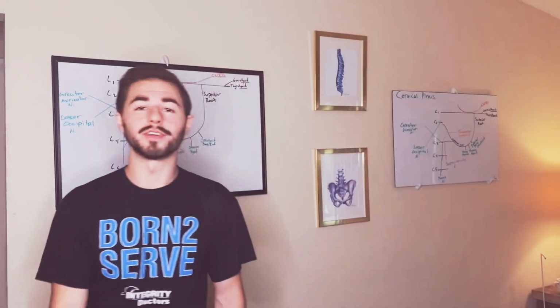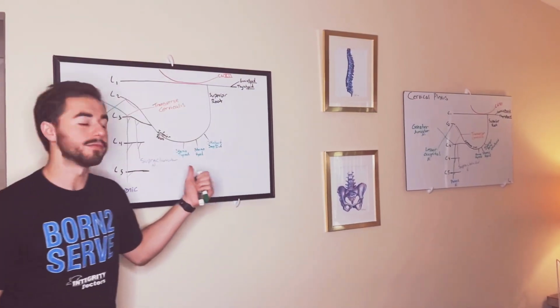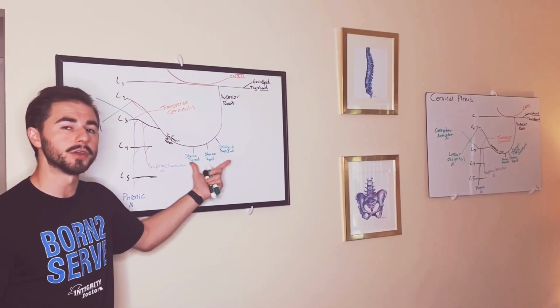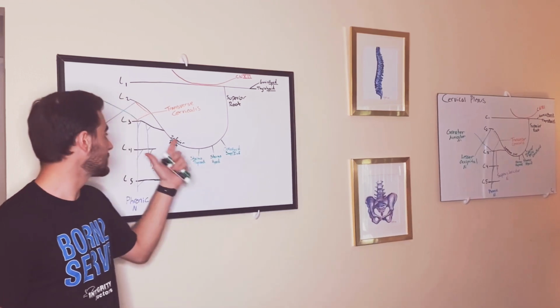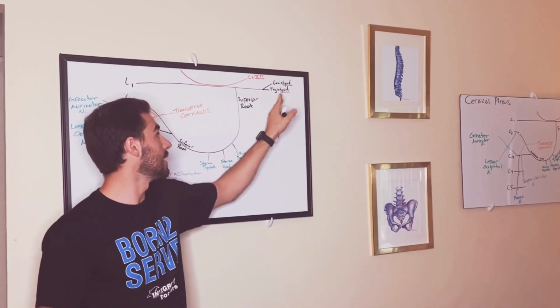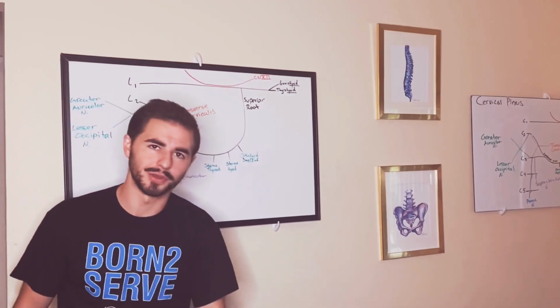Remember 4 is fill it in. So you notice we didn't fill in the Ansa cervicalis, what muscles they actually innervate for the inferior root. We put that in green so you guys can remember that goes with the inferior root. And then we put up here in black the other 2 muscles that the superior root innervates.